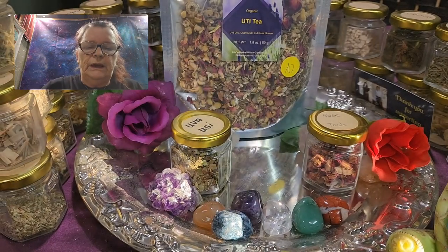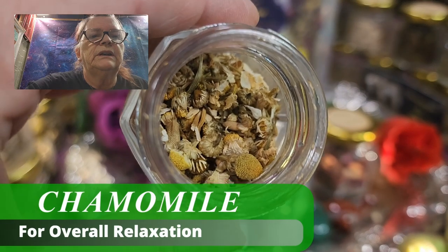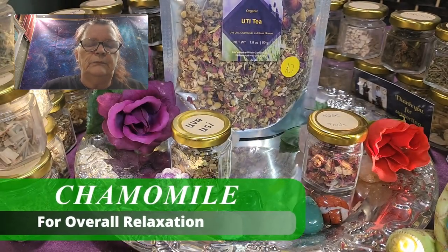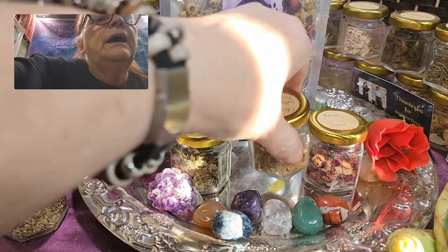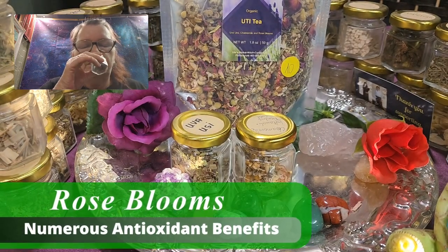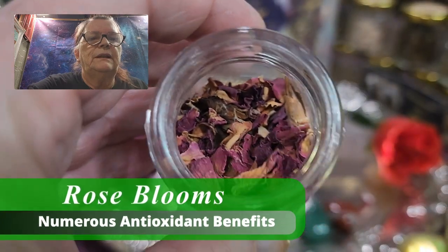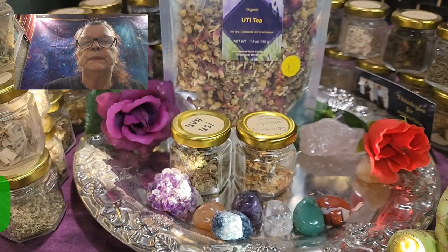And then we have chamomile. And we all know chamomile is relaxing, calming down. And for the taste, we have rose buds. That's a beautiful tea taste in the tea.